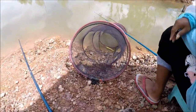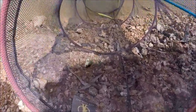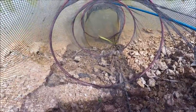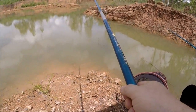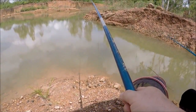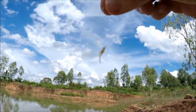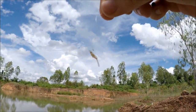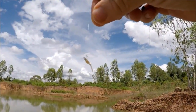I'm going to show you a doctor fish, or bumor, otherwise known as the climbing perch. And that's why they're called climbing perch. It's not very easy, holding the camera and the rod. I normally stick the camera on my head. So that is a size 16 animal hook, which is eyed and barbed. A little live shrimp on there.